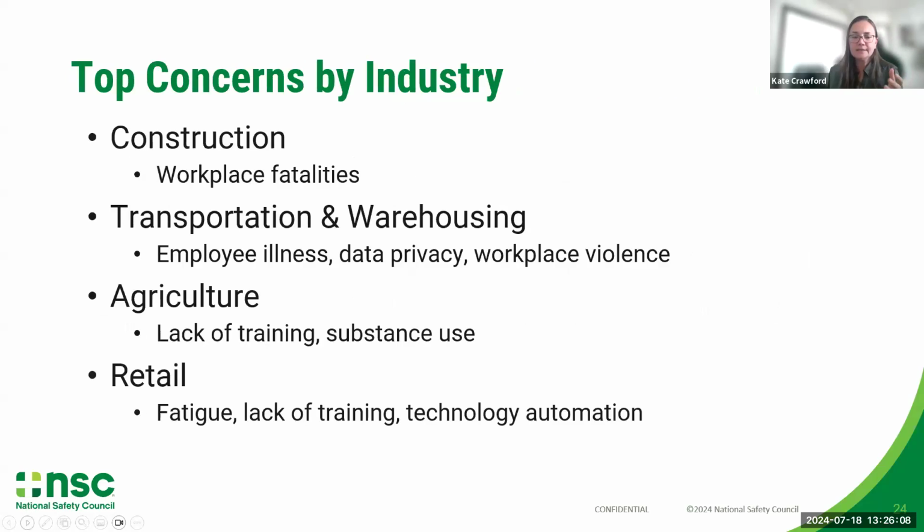So the next slide has some more general information regarding concerns. So across industries, really no significant differences in the concerns reported. But there were a few notable trends that we saw.